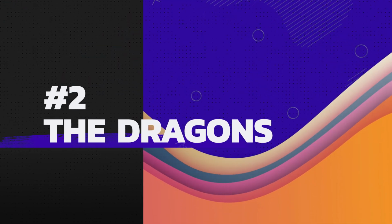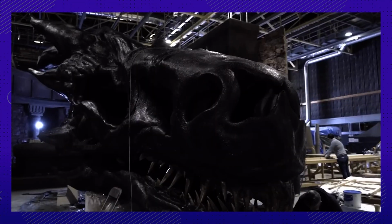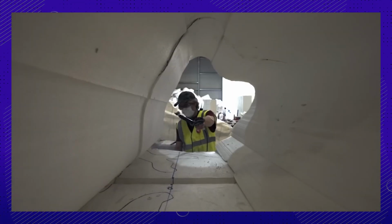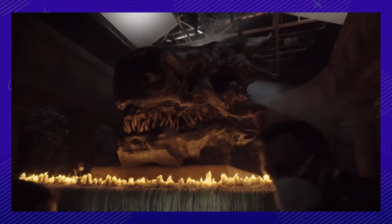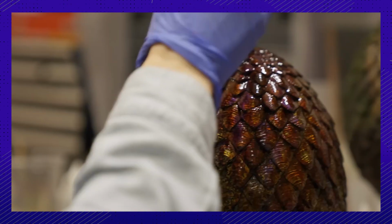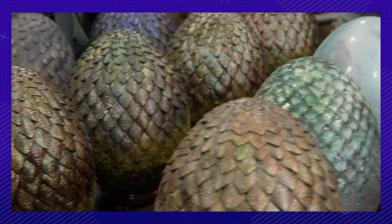Number 2. They should put the dragon head up for auction. It would look nice in the living room. One cool dragon head prop was definitely not CGI. Something about it outside of the context of the show just makes it seem massive. Do you think the Targaryens paint dragon eggs for Easter? Chicken eggs just aren't half as challenging.